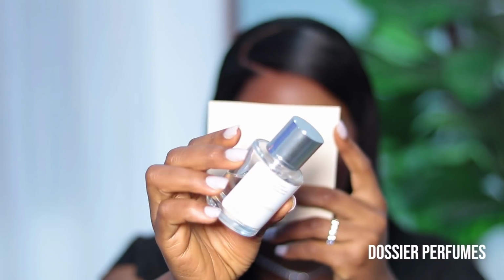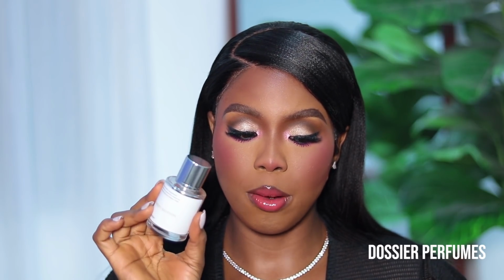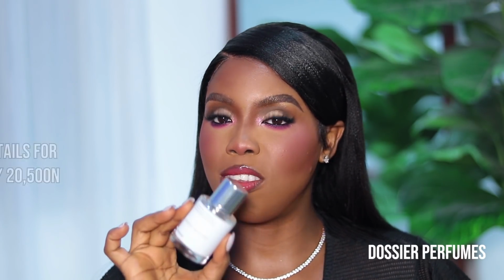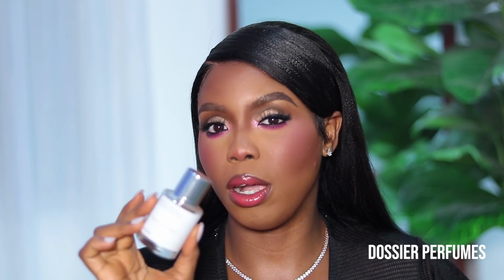The first one I have to show you is called Ambery Saffron, and the top notes are saffron, orange blossom, middle notes jasmine, plum, cedarwood, base note oak moss, fir balsam, and amber. This is inspired by Maison Francis Kurkdjian Baccarat Rouge. If you're a perfume lover or a frag head, you will know how amazing that perfume is. And when I smelled this, it smelled exactly, let me not even front, it smelled exactly. It's just that the Baccarat Rouge, the main one, was more intense than this.